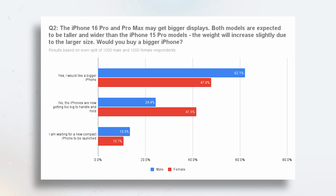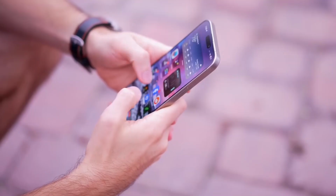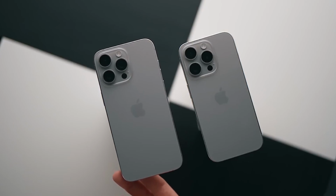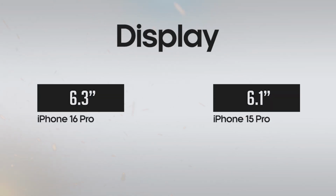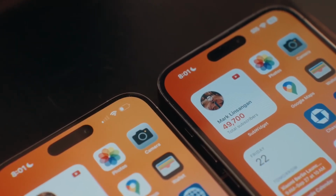According to a survey, more than 60% of men and more than 50% of women want a bigger iPhone 16. Although larger displays are always hard to use, it's not the case with the iPhone 16. Now, both iPhone 16 Pro variants will have larger displays. The 16 Pro has the display upgrade from 6.1 inches to 6.3 inches, and the 16 Pro Max display is now 6.9 inches from 6.7 inches, and these are the largest iPhones ever till now.